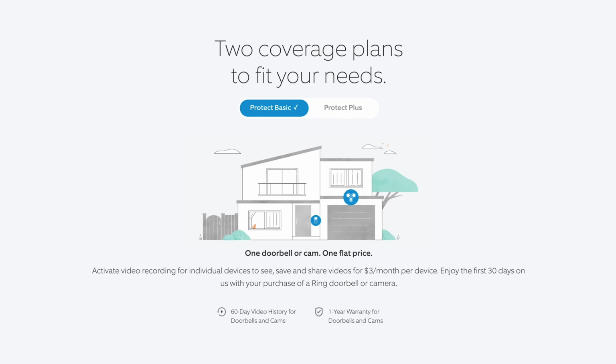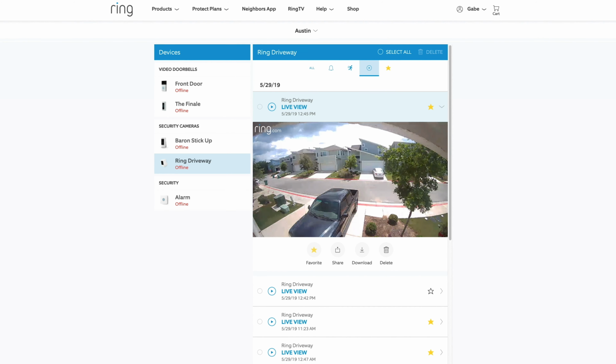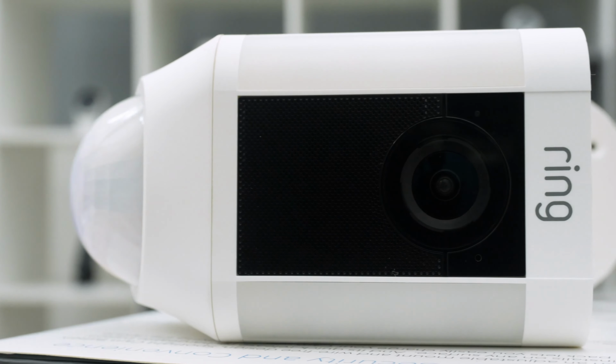Now, unfortunately, the Ring Spotlight Cam battery does not have local storage, but it does have a cloud storage option. You can get the Ring Protect Basic plan, $3 a month or $30 a year. And with that, you're going to be able to actually view your clips, even save your clips in terms of your event history, and just generally have a more, let's say, robust experience with your Ring Spotlight Cam battery. So when it comes to local and cloud storage for the Ring Spotlight Cam battery, we have to give it half marks.